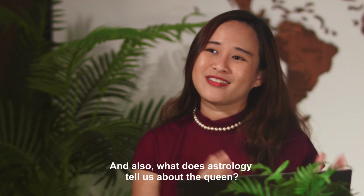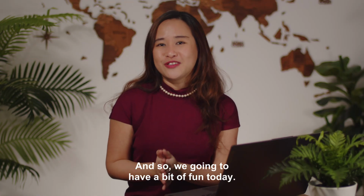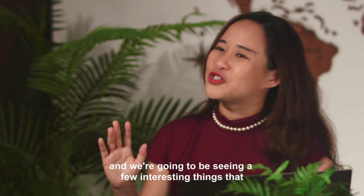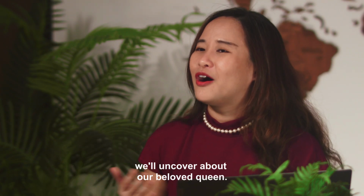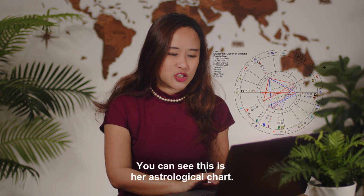And also, what does astrology tell us about the Queen? And so we're going to have a bit of fun today, and I'll be showing you her charts, and we're going to be seeing a few interesting things that we might uncover about our beloved Queen. So here we have it, and we can see this is her astrological chart.